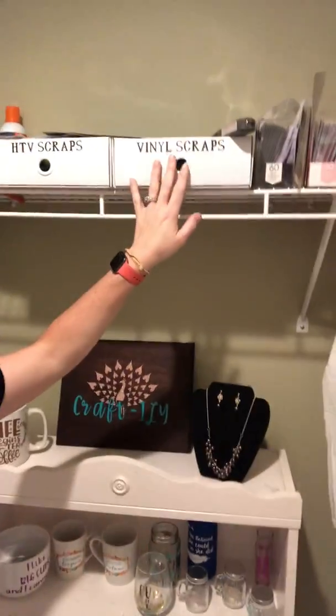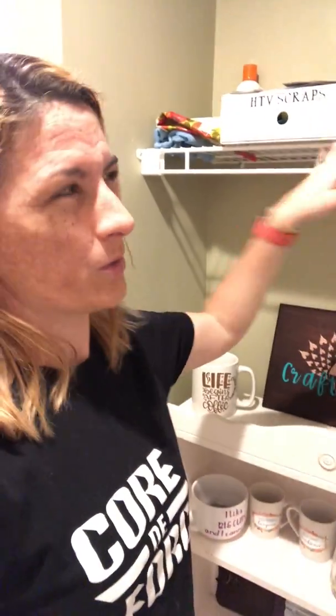Alright. So now we're going to move along into another area. It's actually in the same room. Hubby's mess here from staining the bracelet stand and, you know, laundry. We're not going to hang out there for very long. So up here we have my HTV scraps. I did label these, so I've got that going for me. And my vinyl scraps. I labeled these two differently because I kept opening the wrong one, which isn't that big of a deal, but it is when you're in a hurry and you're just trying to use a little scrap of something. This is just excrements, I think I used that word properly. I don't know.